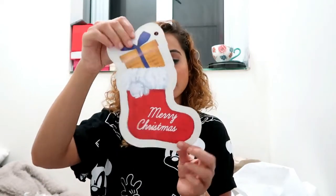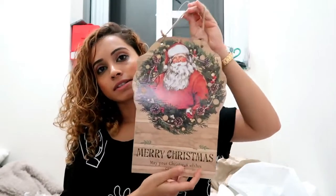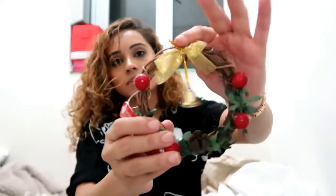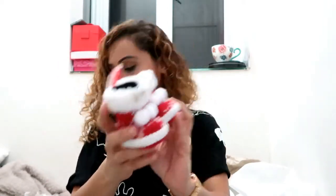And oh, there is a stocking. So next thing I have is Santa Claus. Christmas, and I have some Christmas tree decorations here as well. This thing and this pair of shoes, and I have a Santa hat, peppermint stick, and a reindeer again.